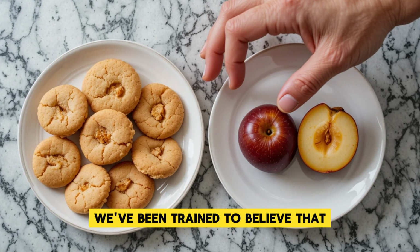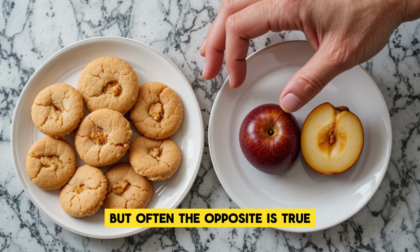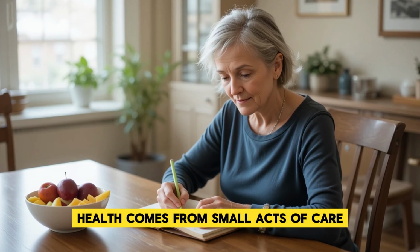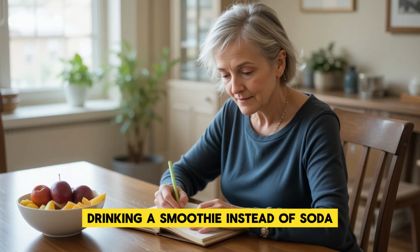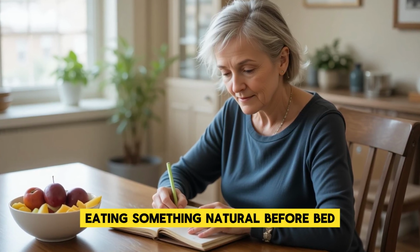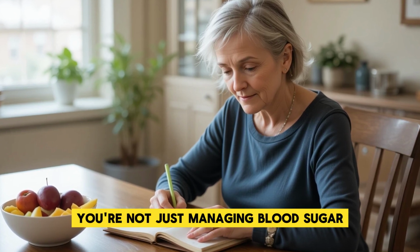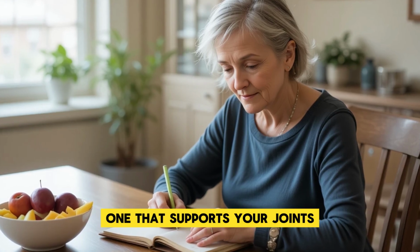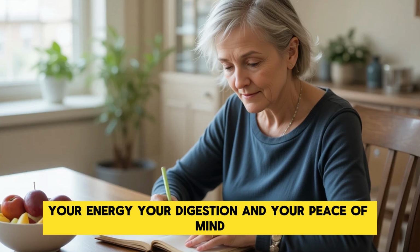We've been trained to believe that health comes from complicated routines and big sacrifices. But often, the opposite is true. Health comes from small acts of care. Like keeping fruit on the counter. Drinking a smoothie instead of soda. Eating something natural before bed instead of reaching for something processed. You're not just managing blood sugar, you're building a life that feels a little better each day. One that supports your joints, your energy, your digestion, and your peace of mind.